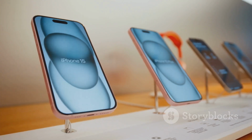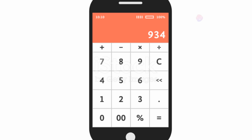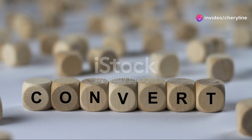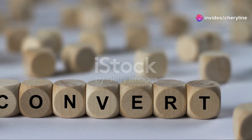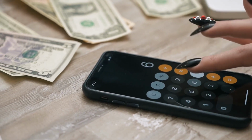If you have an iPhone 15, it updates the app periodically. Just look at the bottom of the calculator and you will see a small calculator button. Click on it and you will see a convert button. Click on that and type in 500 euros and it will convert to the currency you choose.